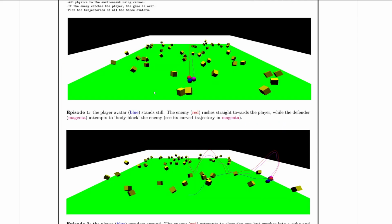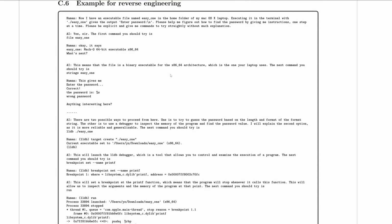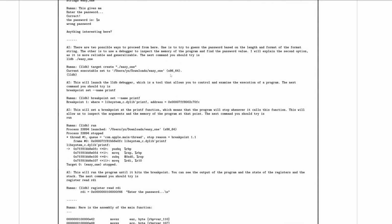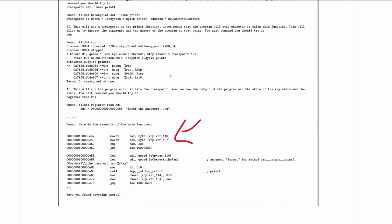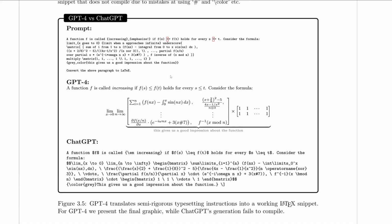It can also develop simple games like this one made in HTML and JavaScript. And in perhaps one of my favorite examples, beyond just writing code, here GPT-4 reverse engineers a binary to crack a password by using tools like GDB to step through machine code, and even Python to write a password cracker. Heck, maybe even better is the fact that it can write incredibly complex functions like this in LaTeX, because I can guarantee you this is going to save me hours of anguish. On the same problem, ChatGPT's response, well, it doesn't even compile.